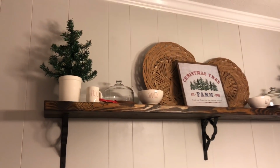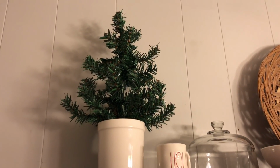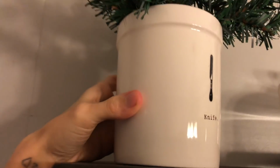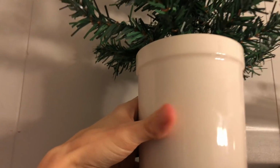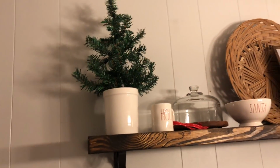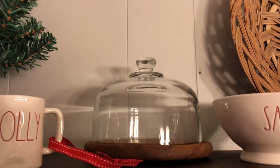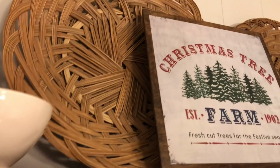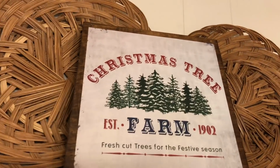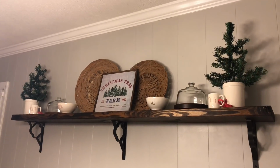Okay, and this is the shelf in my dining room. These are those Dollar Tree trees that you've seen in one of my hauls. They are in my Rae Dunn spoon, fork, knife holders, and I just turned them around, and I used some foam from Dollar Tree as well to stick them in there. And then the mini ornaments. And I have these vintage cheese platters. That DIY sign, I already did a video on that. These baskets, I got at Goodwill as well years ago.